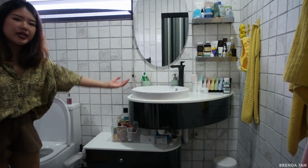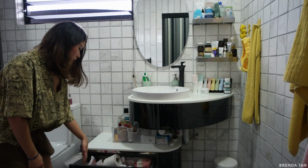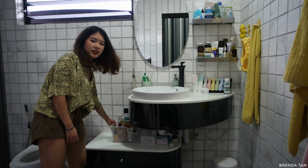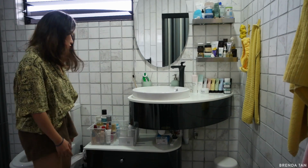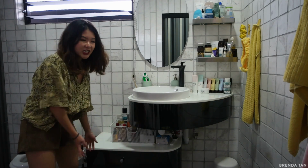And then this is my main sink area. I have a pretty big drawer full of bathroom supplies and all of that on the bottom. And then I also have this, which used to be a standing desk, but then I converted it and I'm just using the tray now. I tuck it underneath because I like to put more things here sometimes.